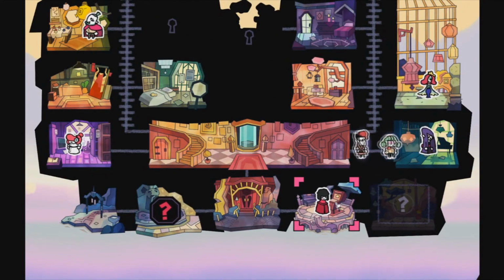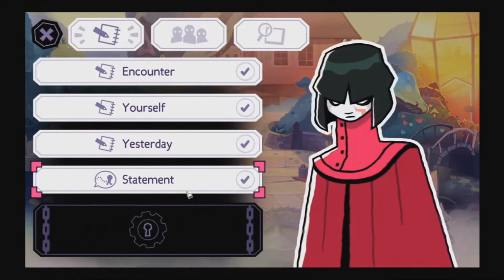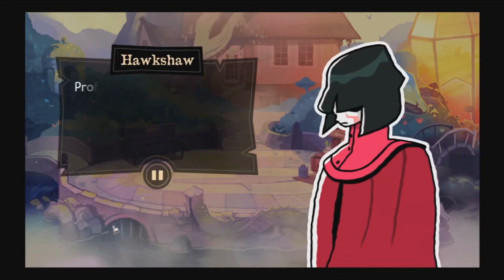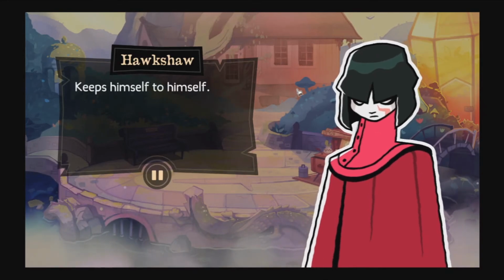Next one I want to access. I want to go back to talk to Hawkshaw quick. Oh my god. Hawkshaw. I don't want to call her Hackshaw. Professor Pointer's a respectable astronomer. Keeps himself to himself.